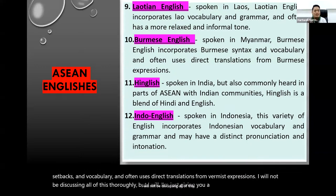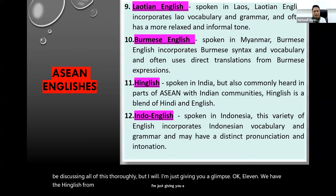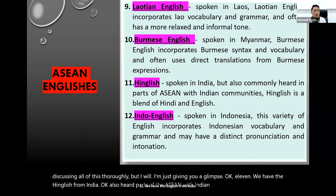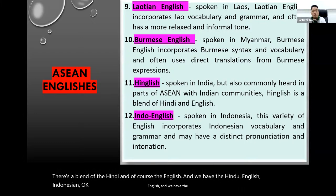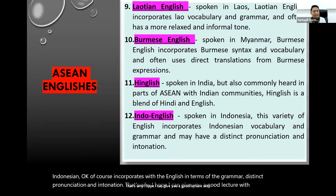Okay. Number 11, we have Hinglish from India. Also heard in parts of ASEAN with Indian communities. Hinglish is a blend of Hindi and, of course, English. And we have Indo-English. Indonesian English, of course, incorporates the English language in terms of grammar, distinct pronunciation, and intonation. I hope I can give you a good lecture regarding Indonesian English later on, based on my research and on some of the researches.